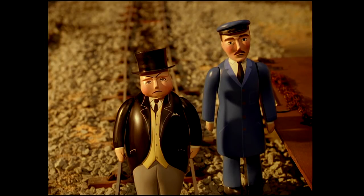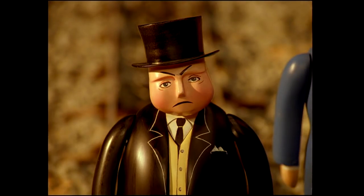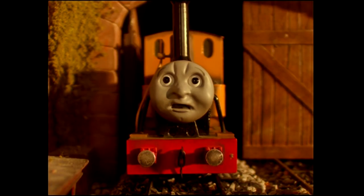There is nothing wrong with that tunnel. You stuck because you tried to do rock and roll. Tunnels are not dance floors, and you are not a pop star. If it happens again, I'll cut down your cab. And your funnel, too. In other words, your career is on the line. Need I say more?